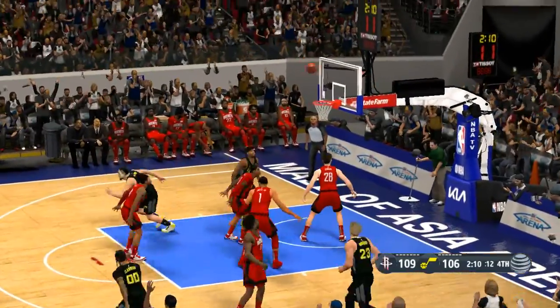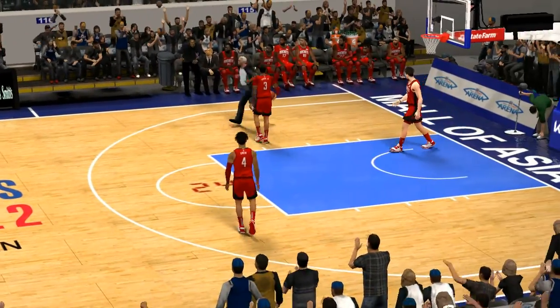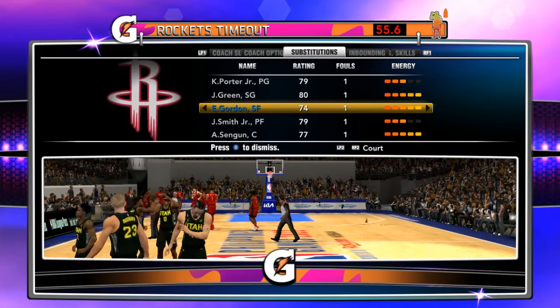This one for three. That's good. And that ties it up. Defense just has to fight over the top of those screens. Especially when the ball is in his hands. I mean, he doesn't miss too many open shots. Now a timeout called by Houston.